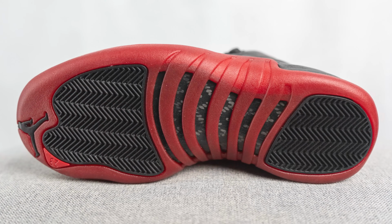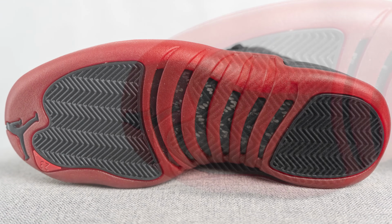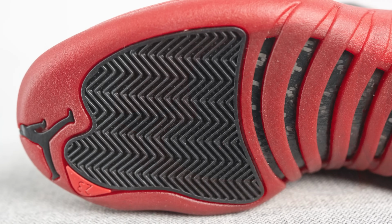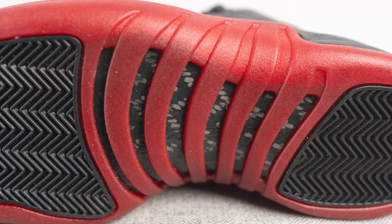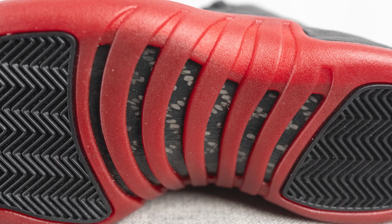Turning the shoe over to the bottom, the outsole here is crafted out of a mix of red and black colored rubber. We have a Jumpman logo on the very top of the toe, along with the number 23, and we have these black rubber pods, one on the forefoot and one on the heel. This has a herringbone style traction pattern to it, and in the middle you can see the carbon fiber shank plate exposed. This helps with torsional rigidity and midfoot support.